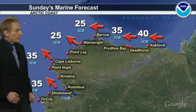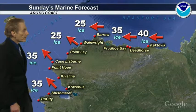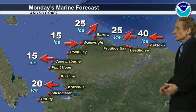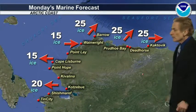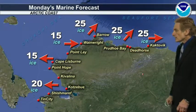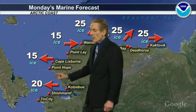For the Arctic coast, gale warnings out on the east side, brisk wind advisories here for the central and western areas, and then back into the gales for the Chukchi Sea down to the Bering Strait and Kotzebue Sound. And Monday, west-southwest, the winds swing around actually as early as Sunday evening, westerlies 25 knots covers it pretty well at this point, and then getting a little more variable back to east 15 to 20.